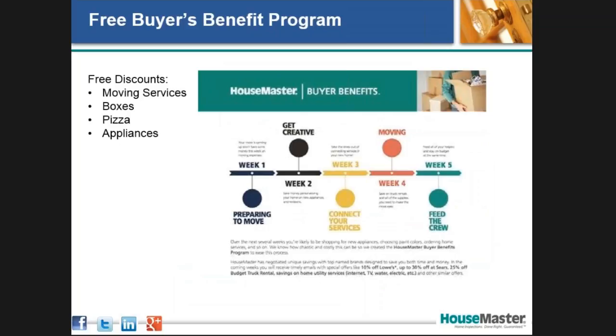The next thing is a free buyer's benefit program. We're going to stage some emails over the next couple weeks after the inspection that are going to give all kinds of benefits for your client. There's negotiated savings with moving companies, home improvement stores, restaurants, Starbucks, I saw Papa John's, Pizza Hut, Lowe's, up to 30% off on appliances at Sears. I've actually had clients thank me and tell me that it basically paid for the home inspection. It's kind of a neat thing that I always tell the clients, you're going to get the email, just opt in, you're going to enjoy the savings that you get.